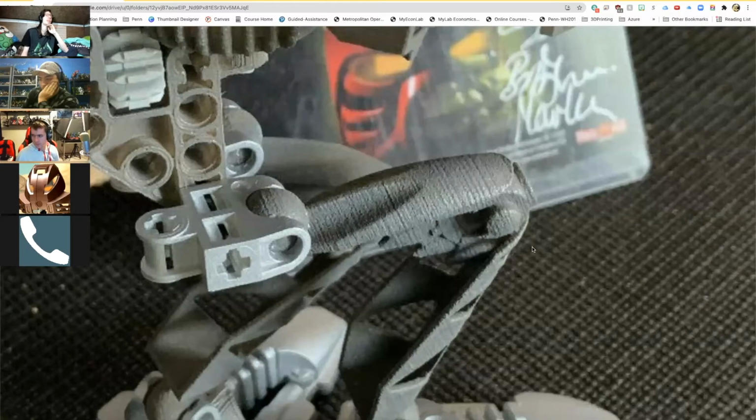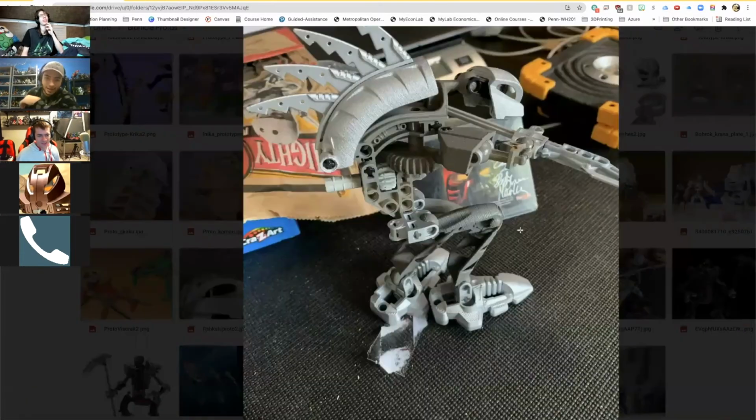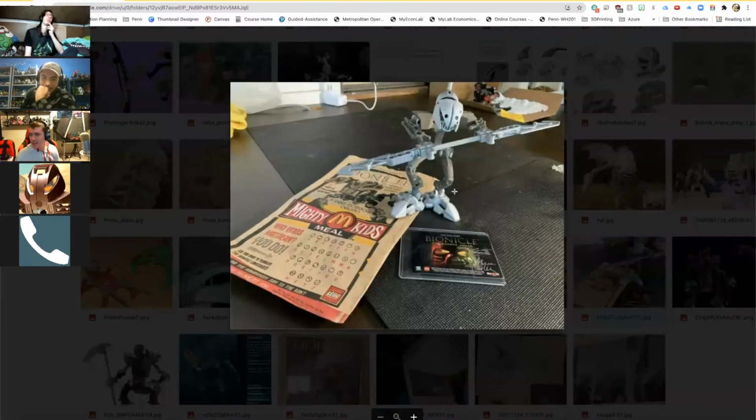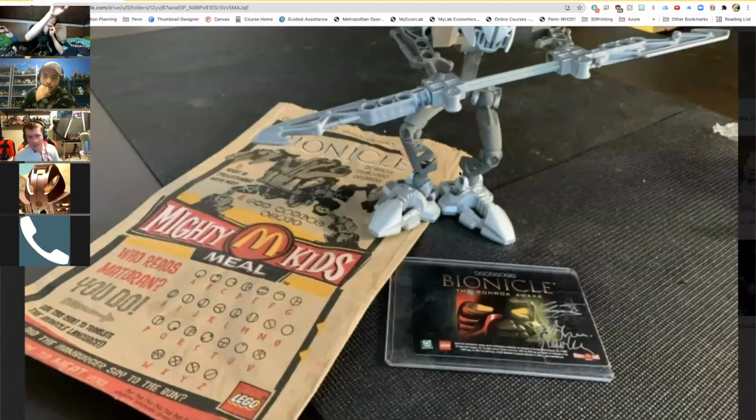Do those bend? I hope so. They look so rigid. Yeah, really rigid. I don't see a separate ball and socket there. That would've been bad. Can we talk about the shoulders of the Rakshi real quick?